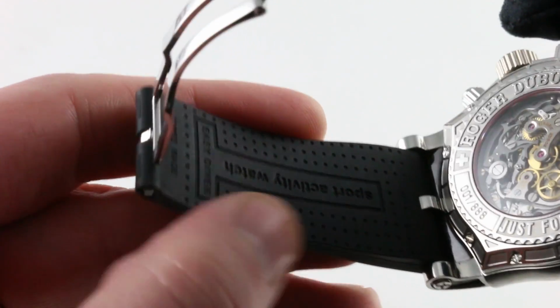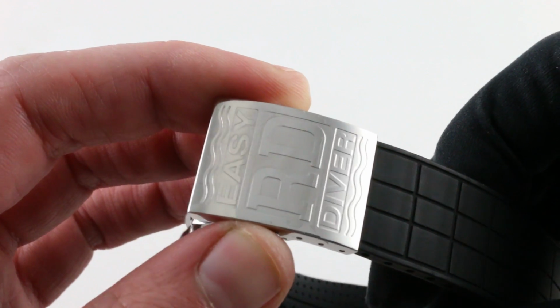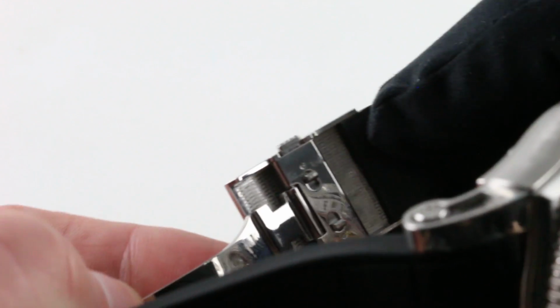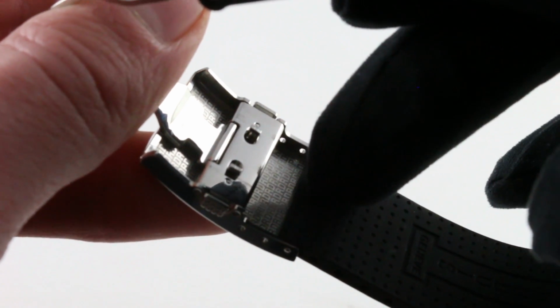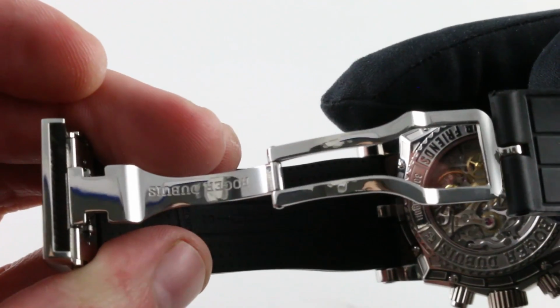Now, you'll also note that the strap is nicely made on the underside, as it has small channels to allow alleviation of moisture, heat, or sweat buildup on the underside, and a very nicely made clasp. You can see imprint Easy Diver on the outside, but also with thoughtful detailing on the interior of the clasp. Let me see if I can show you this, because it deserves a shout out. You can see the repeating Dubuis logo RDRD on the interior of the clasp, no detail overlooked.